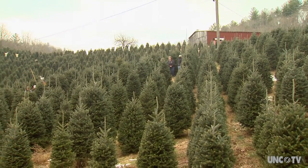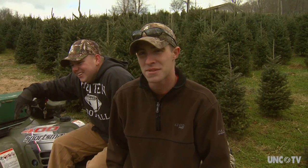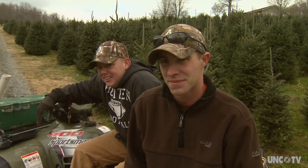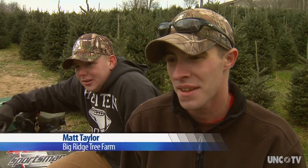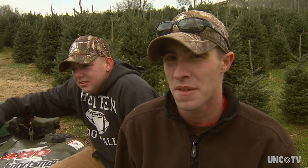While folks are frolicking around the farm, Thad's grandson, Matt Taylor, stands by with his chainsaw, patiently waiting for a sign that the hunt is over. Do you think people are too picky about their tree? No, I think a lot of families just enjoy coming out here and just being able to pick their trees and take their time. It gets to be a family tradition.